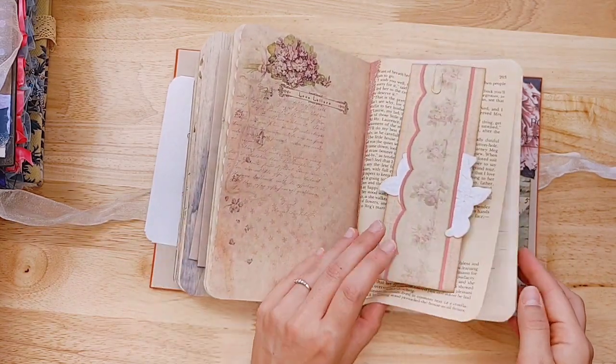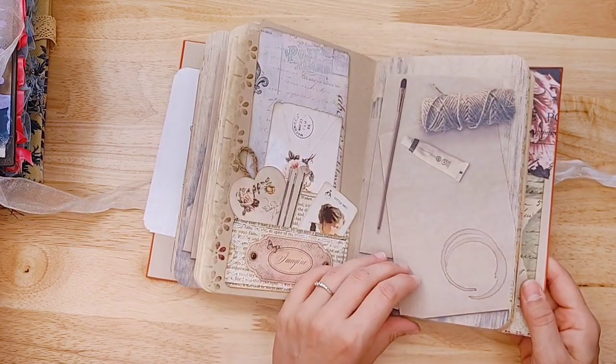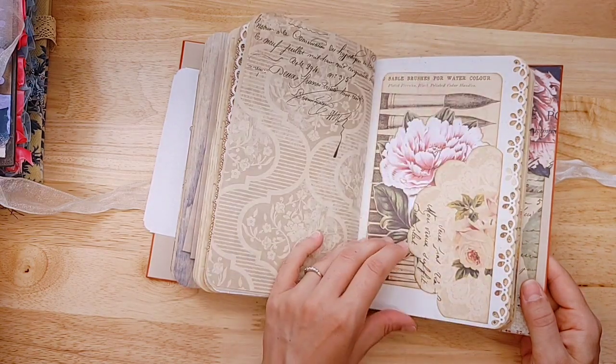Perfection. I love the edge punching. The Strokes of Nature goes really well with this.